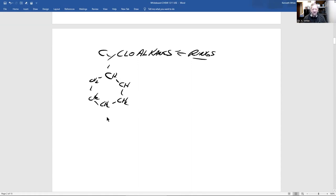And it's got 1, 2, 3, 4, 5, 6. I'm showing hydrogens because there's four bonds to carbon. Each carbon in a ring, and this ring has two hydrogens.